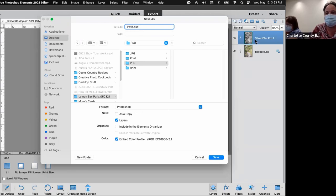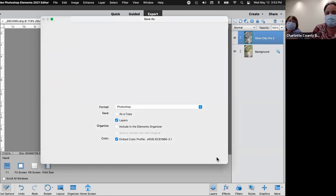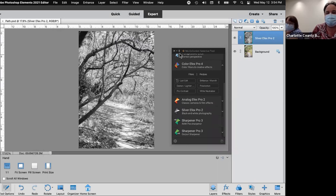You want to make sure if you have layers going on that the layers checkbox is checked. Because if it's not, it's going to save a composite of this and you're going to lose all your work that you can go back to later. So far, so good? Yep. So we know what the name is, where it's going, and what format it's in. So you're in complete control. Okay, so it saved it.